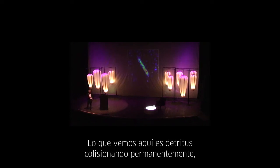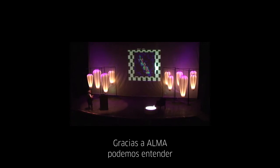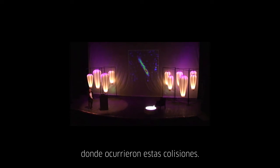So what you see here in this debris disk is the action of ongoing collisions of debris, of big grains and so on and so forth, which you can see then with ALMA producing these spots of gaseous emissions in certain places where these collisions just happen.